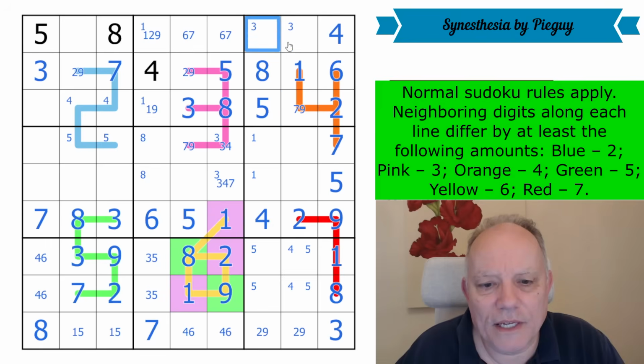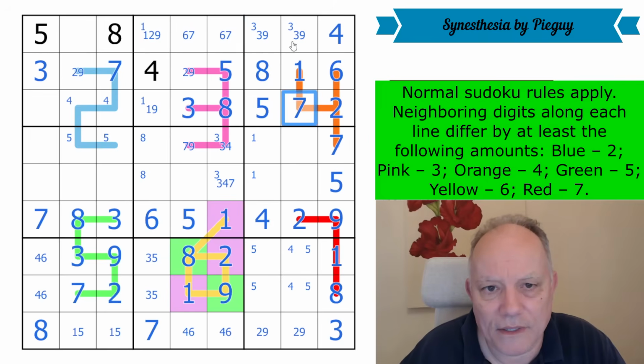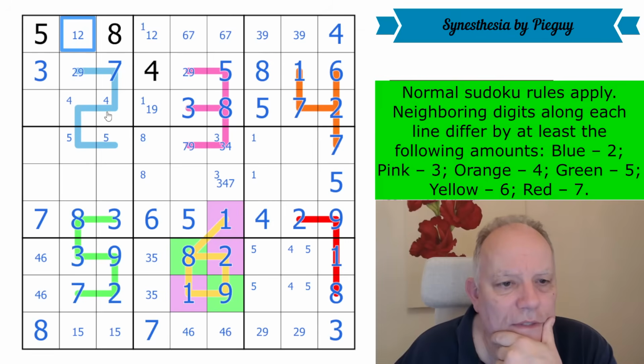8, 1, 6. So these are from 3, 7, 9. But they can't have a 7 in because that's 7 pair there. So that's a 7. This is a 3, 9 pair. 4, 3, 9, 6, 7. That can't be 9. This is 1 or 2. 3, 8, 5, 7, 2. So here, this isn't allowed to be 6.